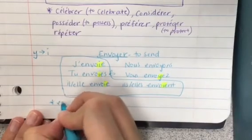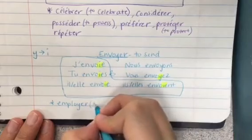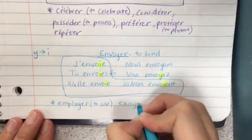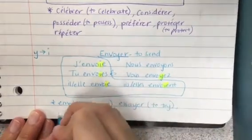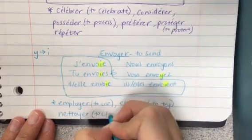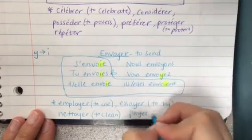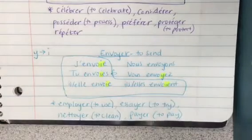All right, let me give you a few that are conjugated similarly, and then we will be done. You have employer, which is to use. Essayer, which is to try. Nettoyer, just to clean, and payer, just to pay. All right, there you go. Those are your spelling change ER verbs or shoe verbs.